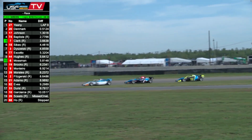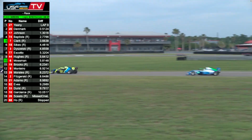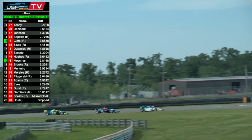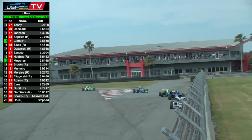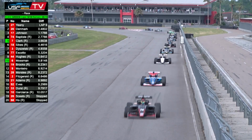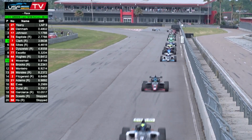And Mossman starting to get a little bit aggressive. He's been getting held up here. I think he knows if he gets by Hughes, he's going to potentially be able to reel in Escoto, but right now Mossman getting checked up. Frankie started 19th. He is up into 10th. What a run here for Frankie Mossman.